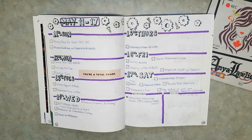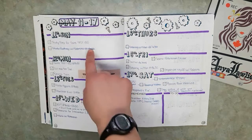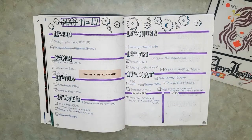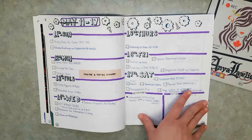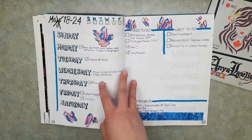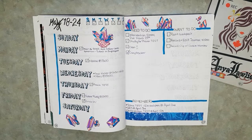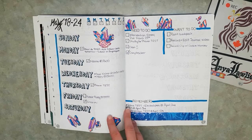I still found myself scratching things out or changing times or just scribbling everything everywhere, and it still bothered me. I hated the inconsistency. It was still driving me nuts. For the following page, I apparently didn't get any smarter because I still wrote May, but I changed the layout. And this one so far has been working really well for me.